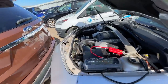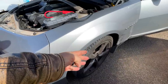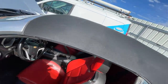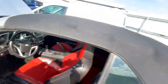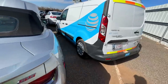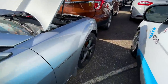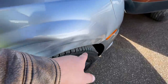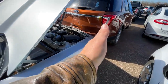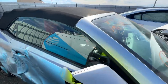Obviously, there's a little bit of front end damage as well, at least to the suspension. You can see this front wheel is turned out towards the driver's side. Meanwhile, the steering wheel is tilted toward the passenger side. And I'm gonna bet the passenger wheel is also tilted to the passenger side. No, the passenger wheel is tilted toward the passenger side. Yeah, so you got one wheel going this way, one wheel going that way, and then of course the back wheel is going that way. This thing's in rough shape, man.